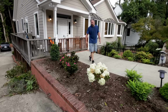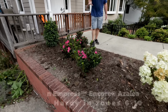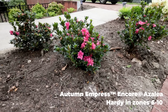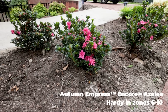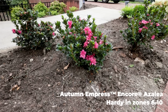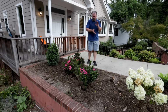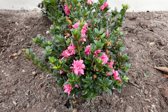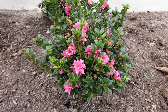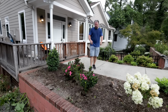Behind it are 3 Encore Azaleas, and this is Autumn Empress. These will bloom 2 to 3 times a year. Here they are in their early, late summer bloom. A lot of times in my area, we'll get a spring flowering, and then a late summer, early fall bloom will be ours. If you're a little further into the Gulf Coast area, you get 3 full rounds on them. It just depends. They settle in and then they do what they're going to do, and that's great.